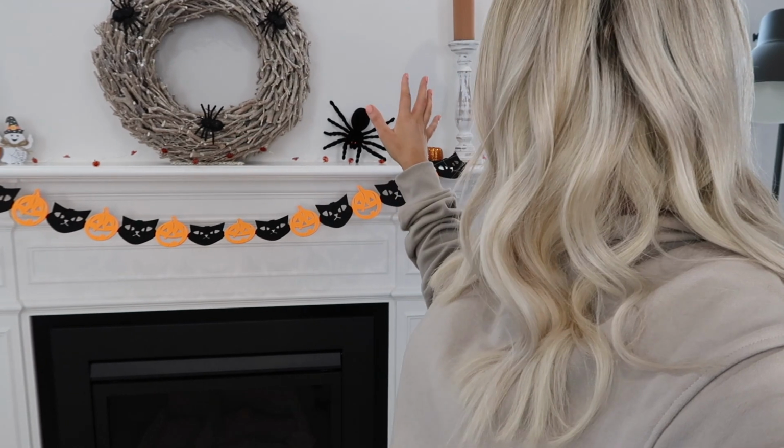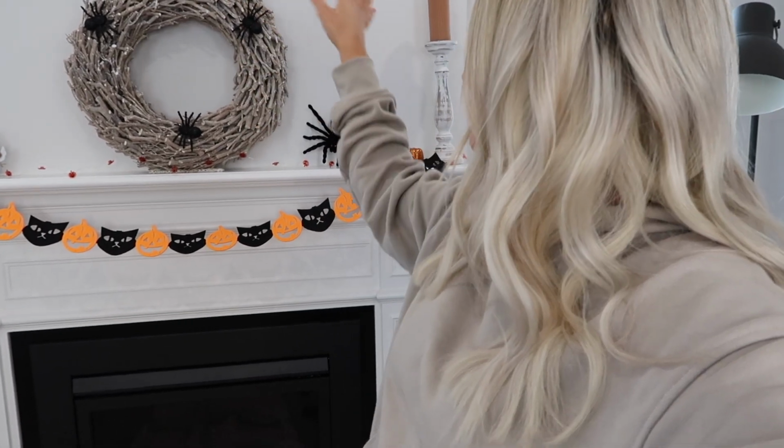So I'm going to go ahead and pop those on now, and I think it's just going to sort of fill in a few gaps and also the space up top. So let's get back to decorating.